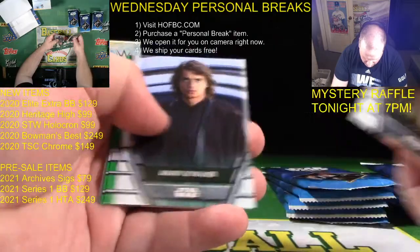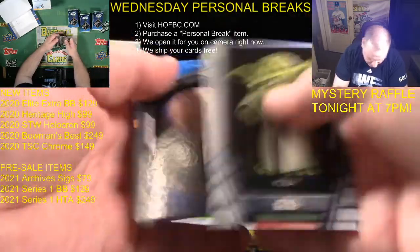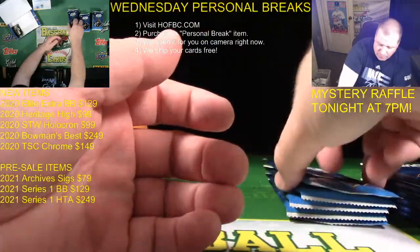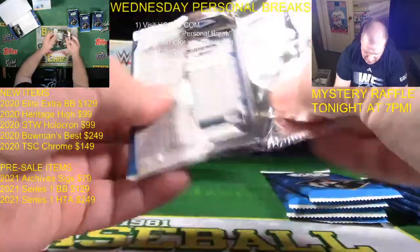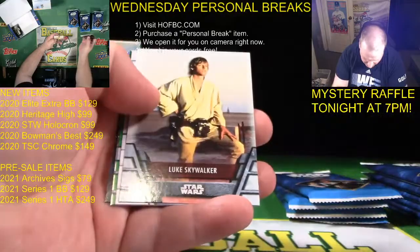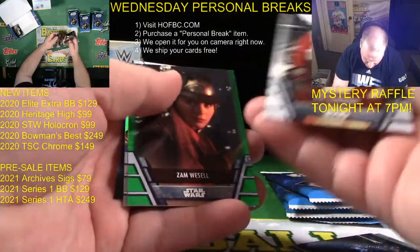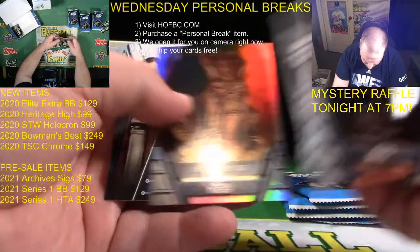You got a couple Yoda cards in here. Trudgeon, Beaumont Kin, and a planet. Bubble Pug, you actually knew that. Right on. Let's see what is cooking in James M's Star Wars box. We got Poe Dameron here. Sam Wessel, Poggle the Lesser Foil.